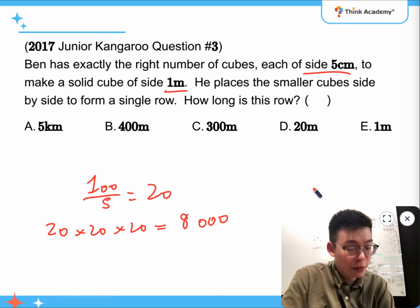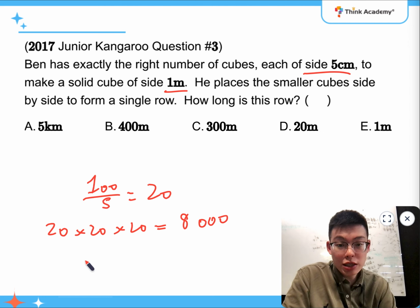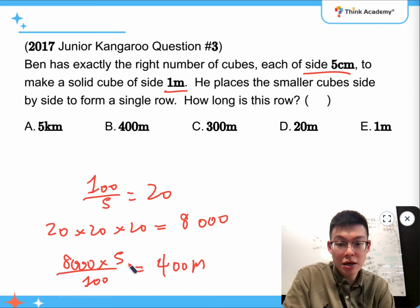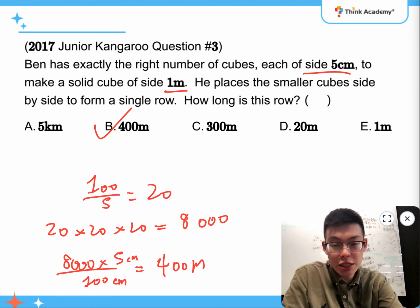cubes altogether. So if it's taking 8,000 cubes, and each cube has side 5 centimeters, the row is going to be 8,000 times 5 divided by 100, which is 80 times 5, that's 400 meters. Because that is in centimeters, and you are dividing it by 100 centimeters, such that you will have 400 meters. So the answer is given in meters now.